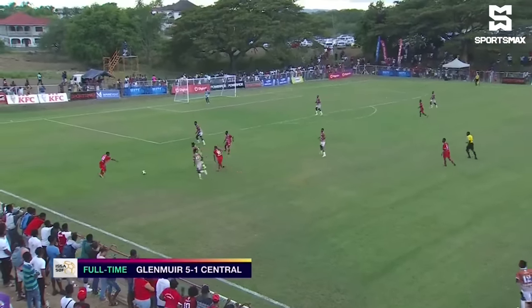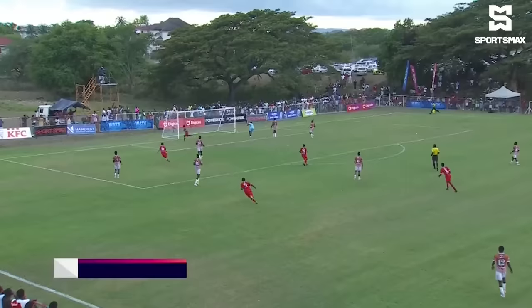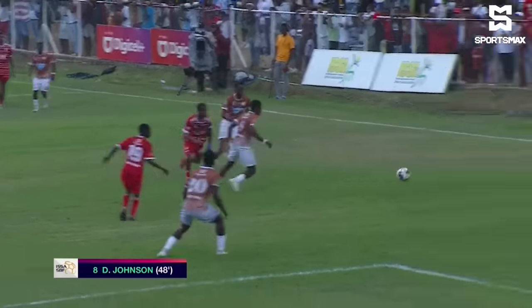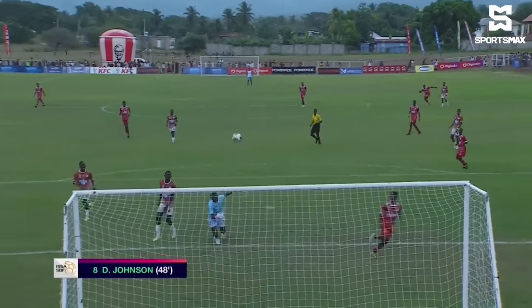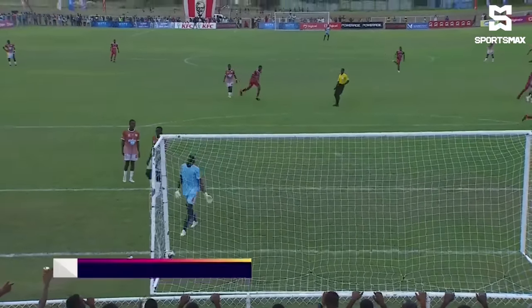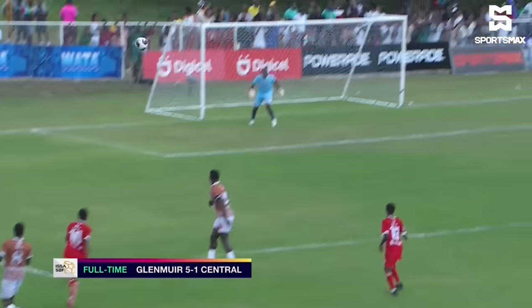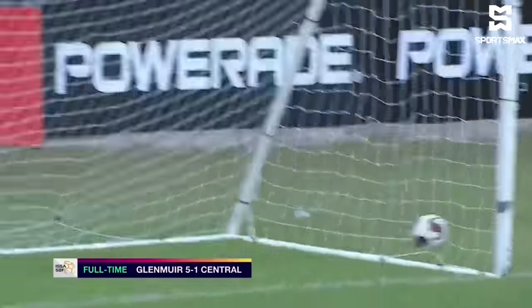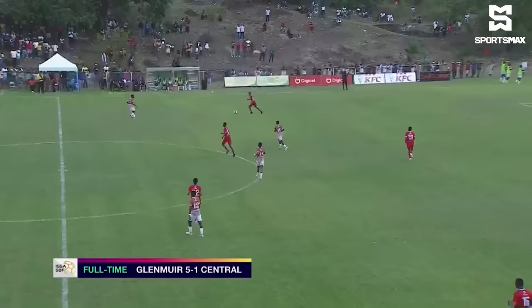In the second half, they went into another gear, and reacting quickest inside the box was Johnson. And look at that header, guiding it over the keeper, who ended up in no man's land. Again, it was very good play by Nyron Allen.